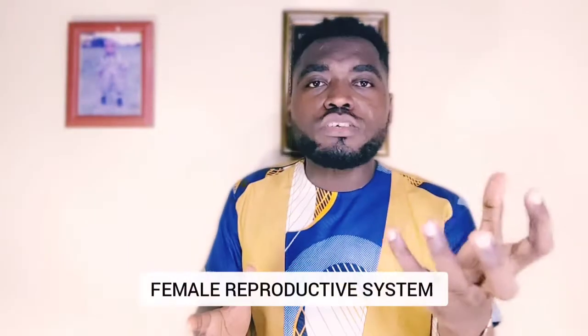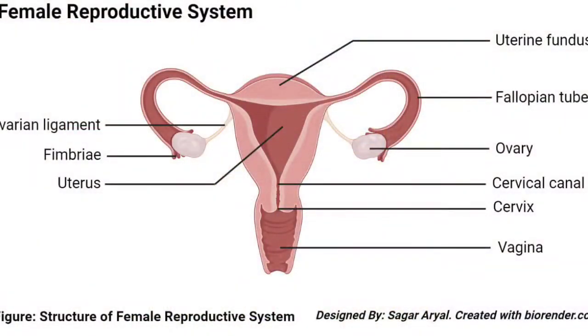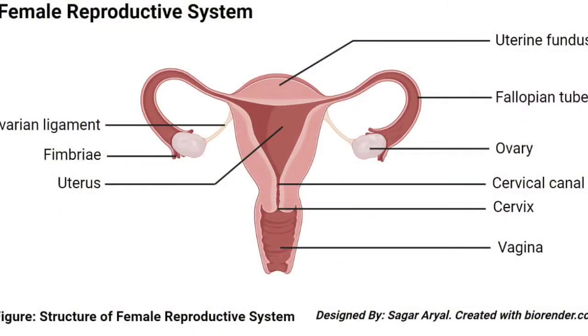For the female reproductive system, entering inside, you get to the vagina, right? Climbing up, you meet a junction called the cervix. That cervix leads you into the uterus, or the womb, as it's locally called. The womb is connected to two tubes. Those two tubes are called the fallopian tubes. There are two of them, and at the end of them you can find what you call the ovaries.